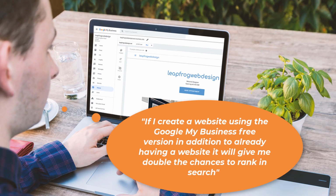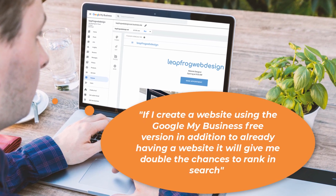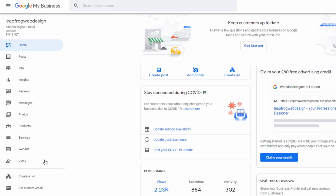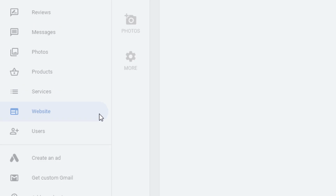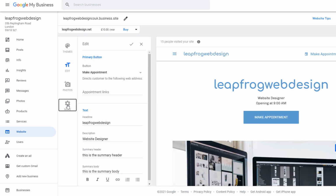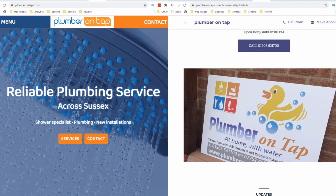If I create a website using the Google My Business free version, in addition to already having a website, it will give me double the chances to rank in search. If you've explored the various functionalities available in your Google My Business panel, you must have come across the website option. This is a great feature for small businesses with a tiny budget who can't afford to run a fully fledged website. Anyone running a Google My Business listing has access to this functionality, whether they already have a website or not, so it can be tempting to create a second site using the free Google version to rank with 2 sites instead of 1.